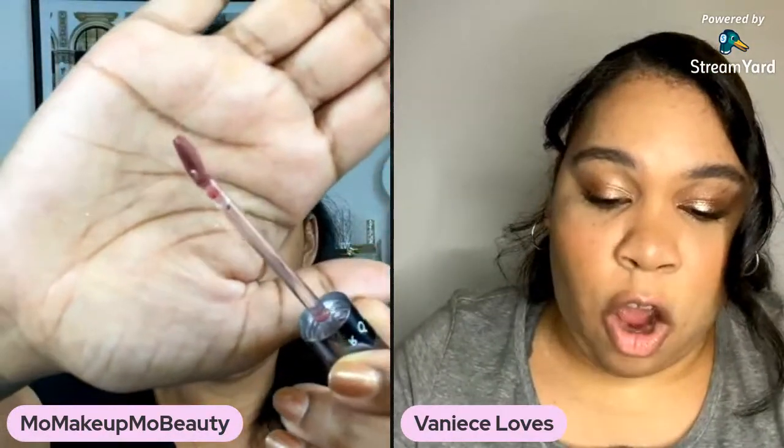And these are exactly what it says, a liquid lip balm, and that's what it feels like. It has a little bit of minty. It smells very minty. And then this one is Scout. I like this one too for a light wash, but not for today. And they're so comfortable.